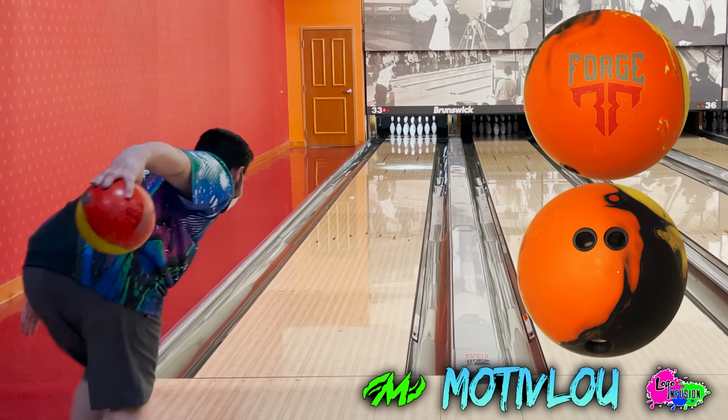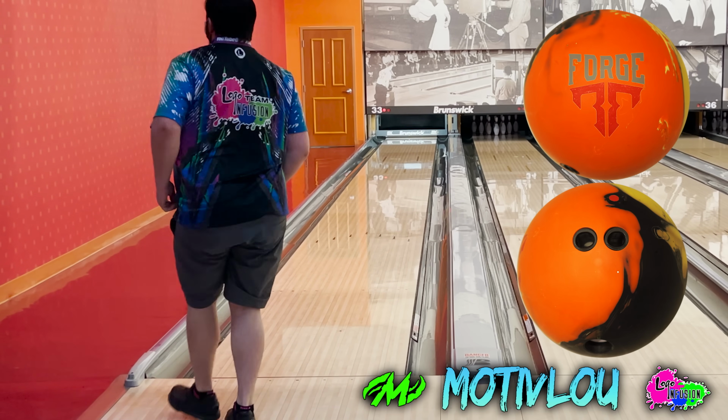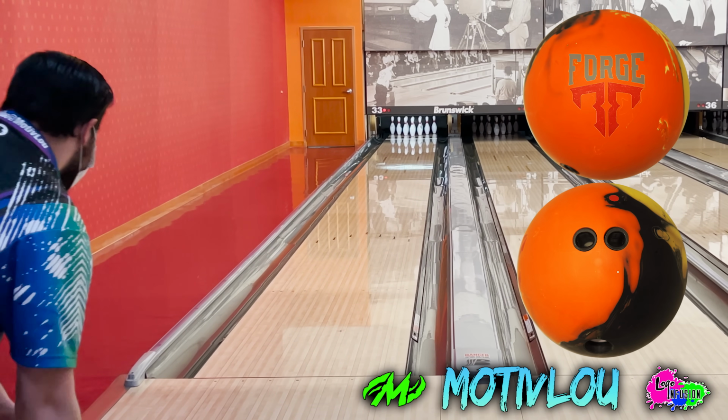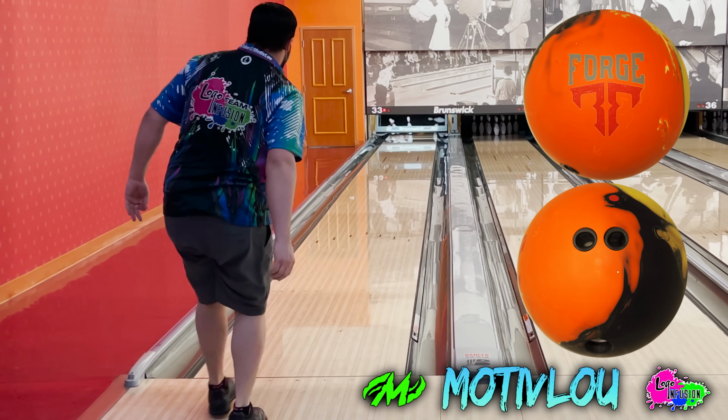It is every bit as early as the Alpha Jackal, but it wants to shape a lot more down lane. This, I can't say it enough just how special this ball is. So the Forge Flare coming in at number 2 is a very tough decision. And if you asked Andrew, Andrew would 100% say that the Forge Flare should have been number 1. Since drilling this Forge Flare, I have not stopped throwing it one time.